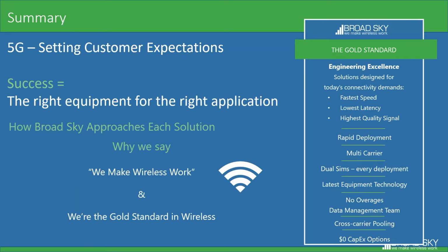Okay. So now moving back over to the left-hand side, success equals the right equipment for the right application. If it's an office environment, then we would deploy something suitable for that. But once we start moving, whether it's power or shock or spark arrest, or we need high speed or something that works in all areas as it's moving, this is when you get into engineering and picking the right equipment. And this is where we would want to engage with the end user as well to really talk about this.